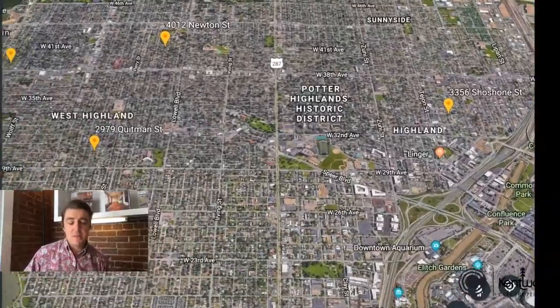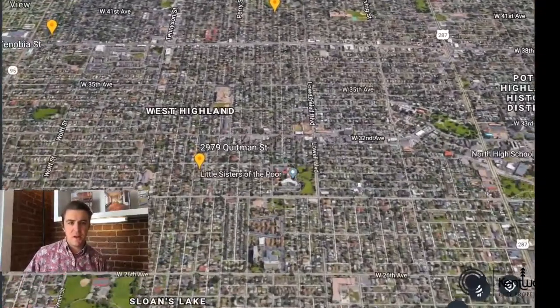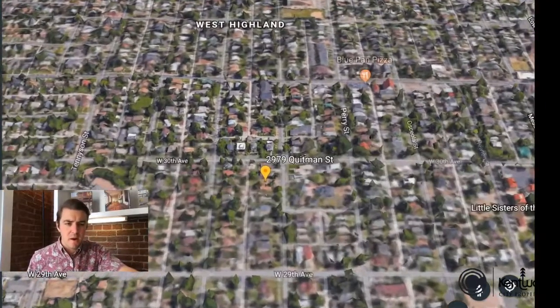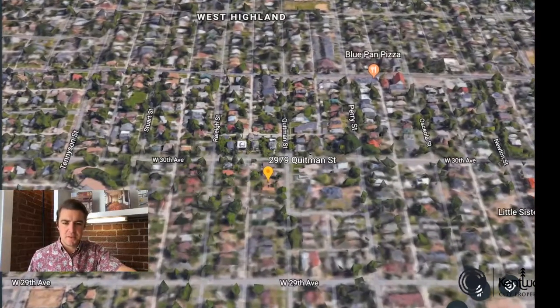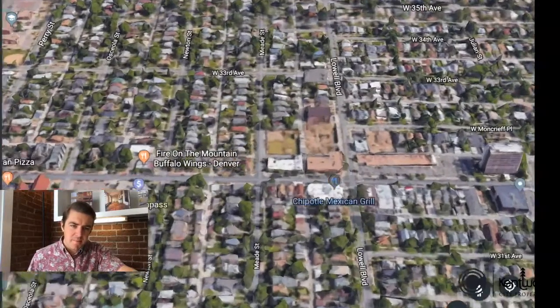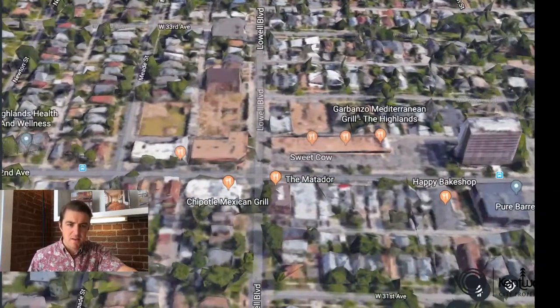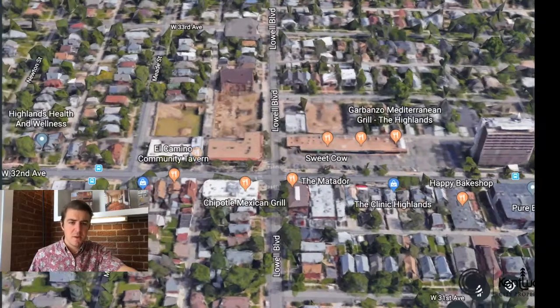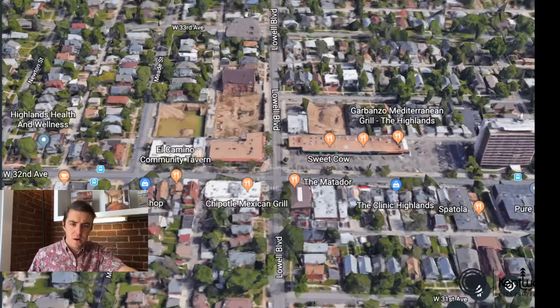Quitman is in an awesome location. It's just southwest of Highland Square, which is going to be the main place that's going to be servicing this area. It's a little sub-business district that's at Lowell and 32nd. So this whole stretch right here is going to have fantastic places to go. This is really where you're going to want to walk to either get some food, drink, or anything in between.